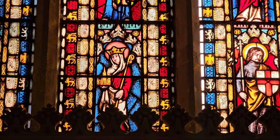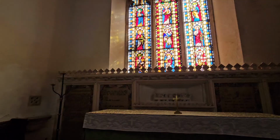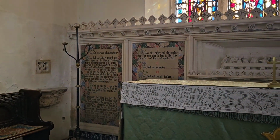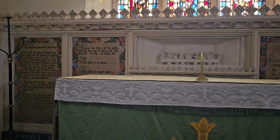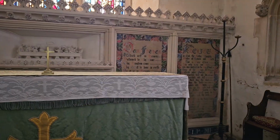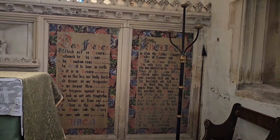Like many churches across England, St. Ethelbert's Church experienced changes during the English Reformation in the 16th century. The Reformation, which saw the Church of England break away from the Roman Catholic Church, led to the removal of many Catholic icons and the restructuring of church practices.